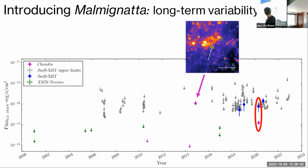The next significant one is with XMM, and the source has dropped by at least 1 order of magnitude. Anytime we detect it, it is about at the same level, but definitely it goes up and down. For example, here it's basically 1 order of magnitude below. We tried to follow the spectrum and see whether there is any evolution.